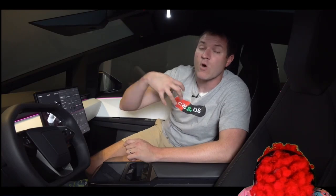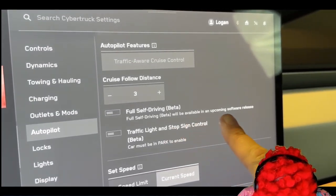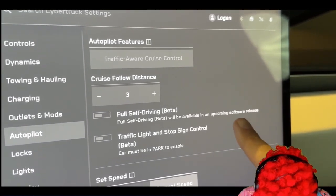I mention all these things together because Tesla says they're all going to be added to the Cybertruck with an over-the-air update, but they're not here now. So if you bought one of these, you've been driving it around for a few months already without any of these features that you probably expected, which is a little bit disappointing.